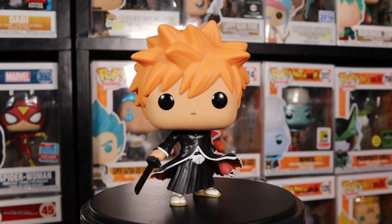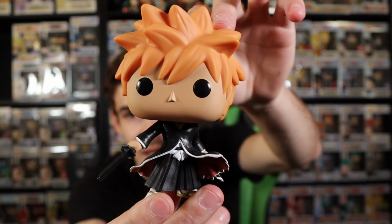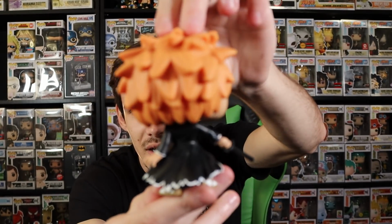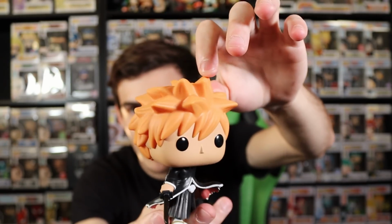You guys are going to love this so much in person. Okay, so there is Ichigo there with his sword, as you guys can see. And I'll give you guys close-up looks as well. I just want to show you guys it in the camera. There he is. Look at that. Focus on that hair. Look at the hair detail, guys. They did really, really well on this.